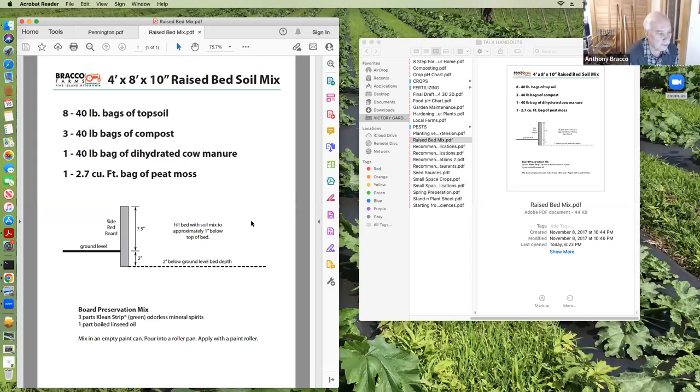So what I like to do is I take a mixture of three parts of odorless mineral spirits and one part of boiled linseed oil and mix that together in an empty paint can. Then I apply two or three coats of it with a roller. Each coat is going to soak in. The first coat will soak in the most, the next one a little less, and then the third one, when it stops soaking in, that's when you stop applying it. Let it dry, and that will last as long as a treated board, and you won't have any residue, any chemicals, anything to worry about in your food system. So that's what I would do with that.